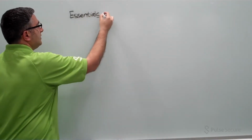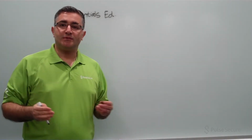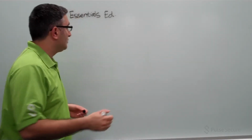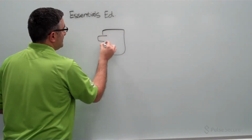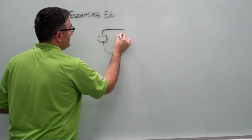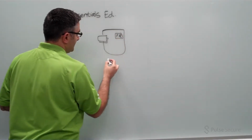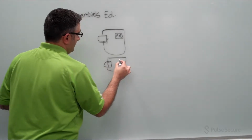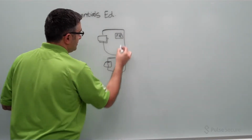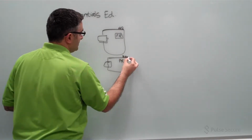What the Essentials edition gives you is something very similar to what we've been offering now. It's for the remote access customer that has some on-prem resources. So here's a protected resource on-prem. Let's say they have a couple offices. This one has protected resources. Let's say this is HQ. This is one of the branch offices.